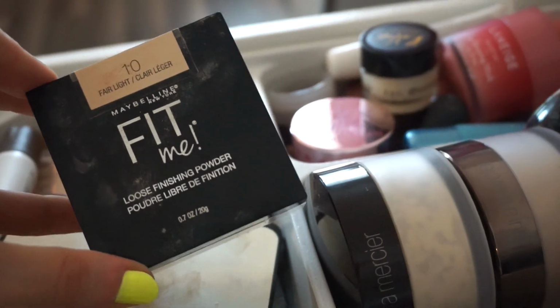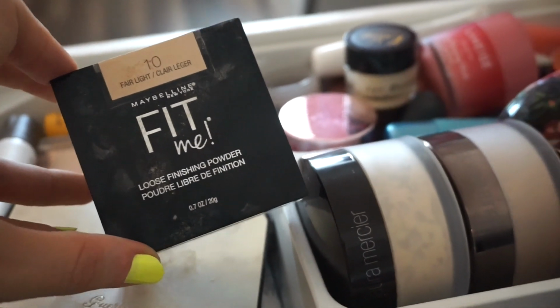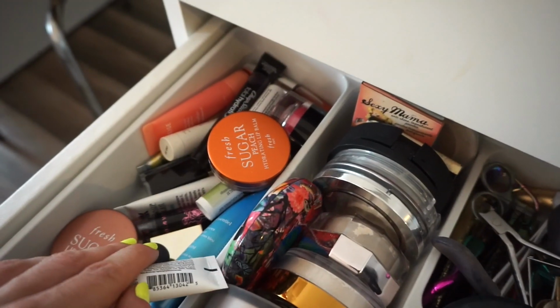But I love this. If you're looking for an affordable drugstore loose powder, this is where it's at. So good. I sometimes even prefer it more than my Laura Mercier one. Shh, don't tell anybody.